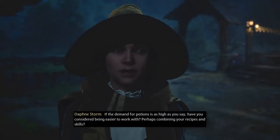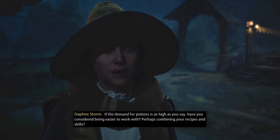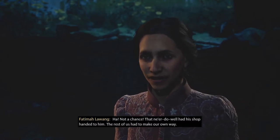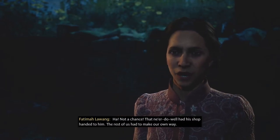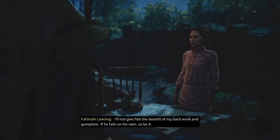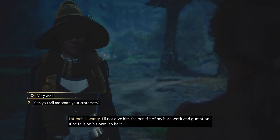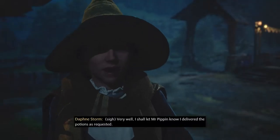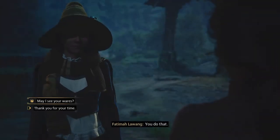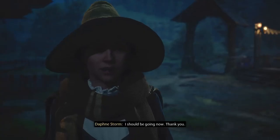If the demand for potions is as high as you say, have you considered being easier to work with? Perhaps combining your recipes and skills? Ha! Not a chance. That ne'er-do-well had his shop handed to him. The rest of us had to make our own way. I'll not give him the benefit of my hard work and gumption. If he fails on his own, so be it. Very well. I shall let Mr. Pippin know I delivered the potions as requested. You do that. I should be going now. Thank you.